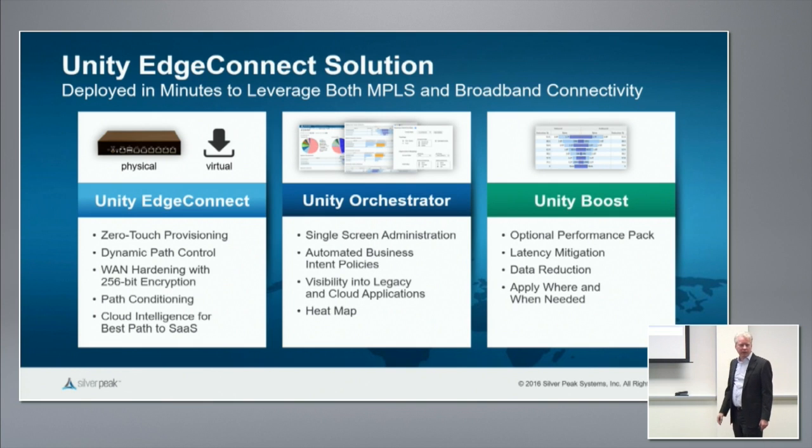The second piece is the orchestrator. This is the central controller for the network. It makes sure that the devices are all maintained in a known good configuration. It builds the mesh of tunnels that comprise the overlay for the devices to send traffic across. And it's also where the IT administrator goes to describe the business intent policy that they want to follow in the network, and where they can get a lot of their visibility and reporting.